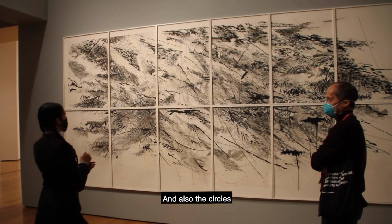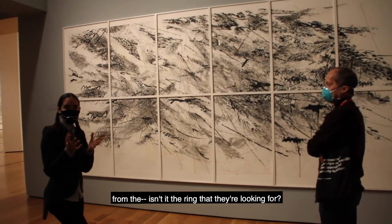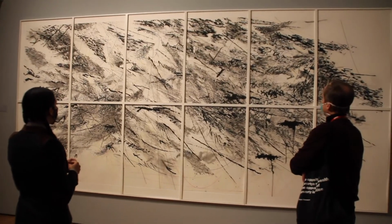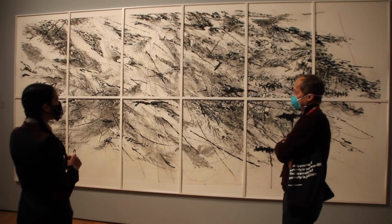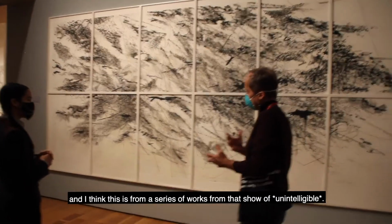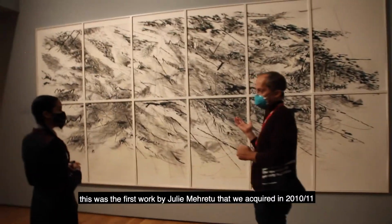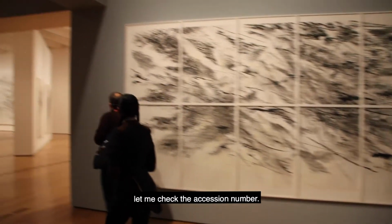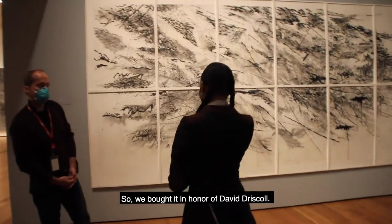And then also this use of circles, and with the ring that they're looking for. Yeah, the ring of the Nibelung. So the show is called Limitations on the Ring. And I think this is from a series of works from that show, or a cycle. But it was the first work by Julie Mehretu that we acquired here at the museum, in 2010-11. So we bought it in honor of David Driscoll.